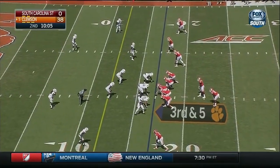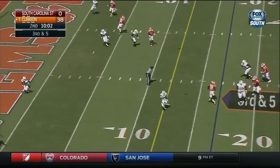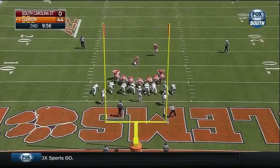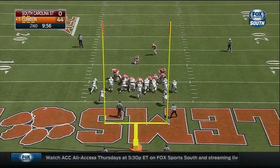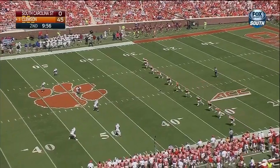Snap. Playing hard. Here's Watson, looking end zone for Deion Kane. Touchdown, Clemson. Kane, subtly, just kind of put those hands on the shoulders.